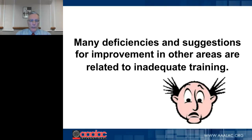And I'll just include this final part of what the site visitor may be looking for, and to state that many times findings on the site visit are commonly related to inadequate training in some manner. Although many times it may not be classified or categorized as a training deficiency, training is a key component for any aspect, for any duties that are being performed in the animal program.